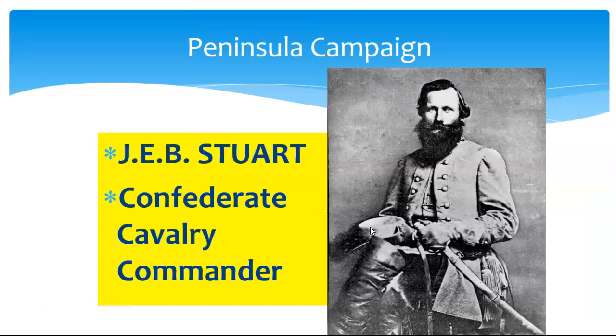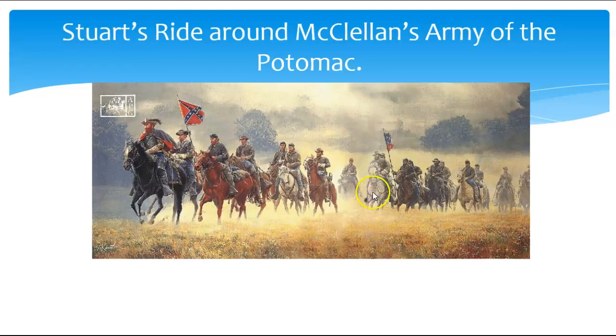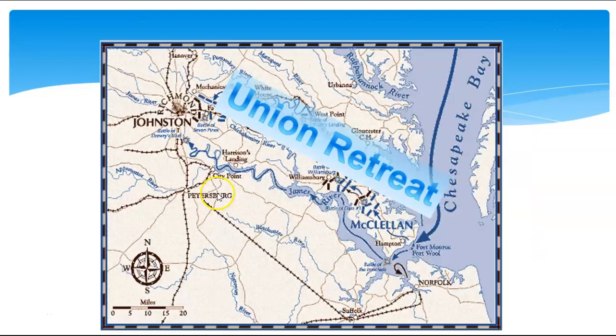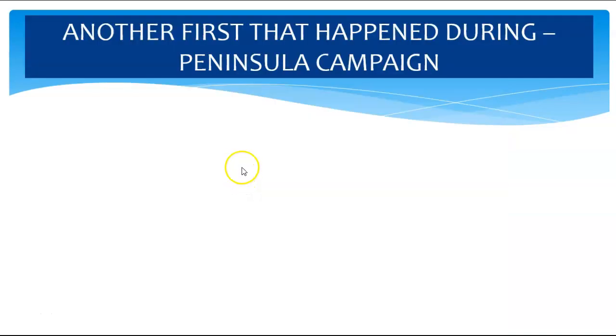So, there we go. All right. This just shows good old Jeb Stuart right out here. He's kind of a flamboyant guy. He had this big plume in his hat, and he liked to ride out in front. And so he basically rides all the way around, and the Union basically retreats right back down the peninsula into the Union-controlled area, and it's a humiliating defeat for McClellan.